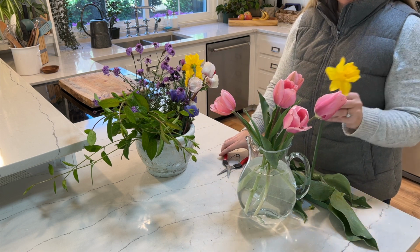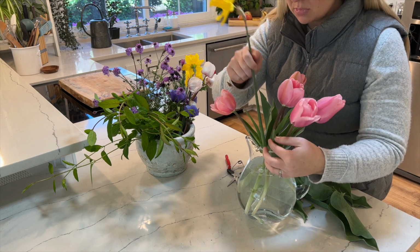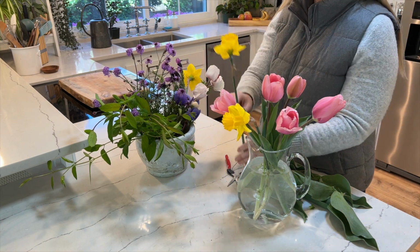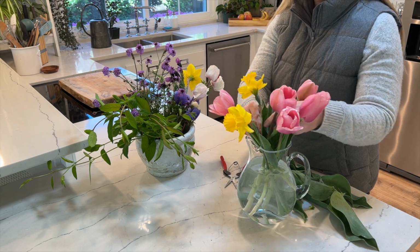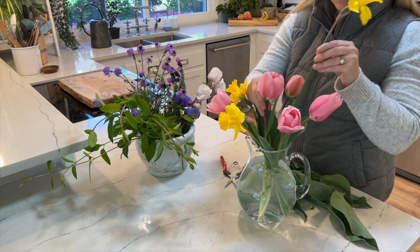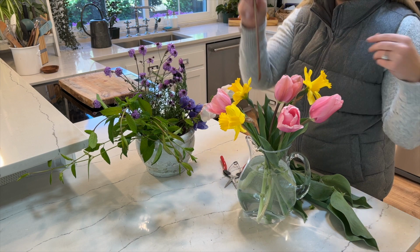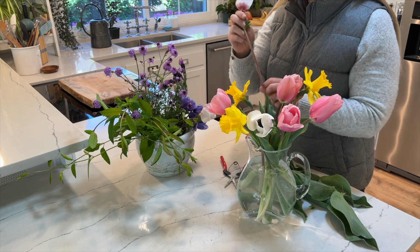Some of the daffodils. Black spot. I think once these open up, they're gonna be gorgeous, really pretty.